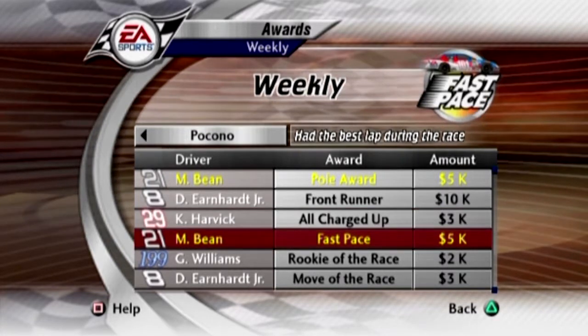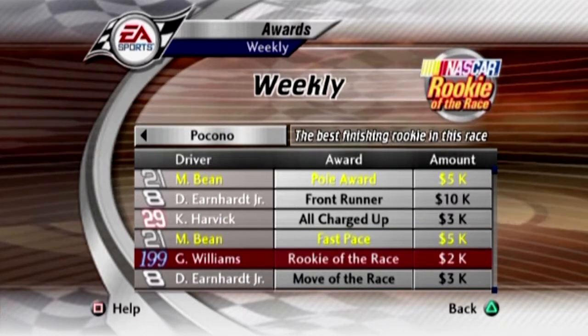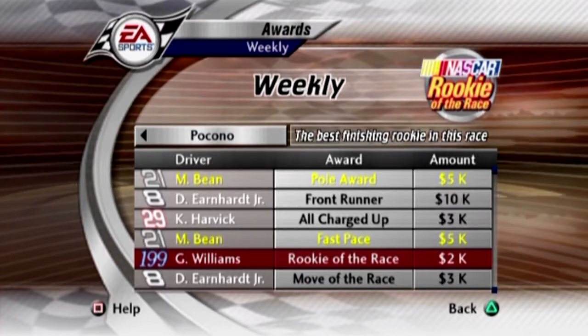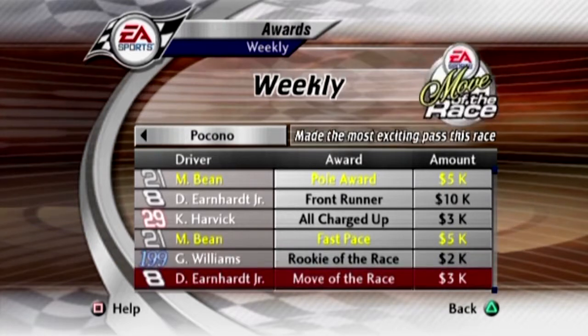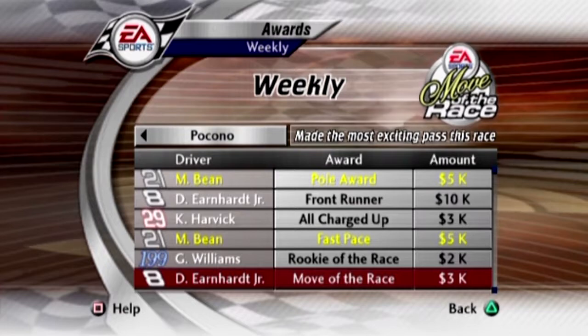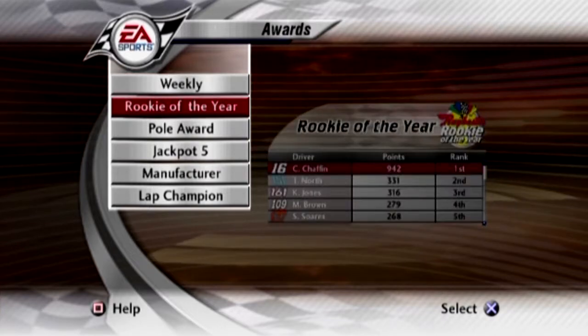We had the fastest lap of the race, ironically. G. Williams is a new guy, so we're going to have to look him up later on. I don't have him in my roster, so he is definitely the newest driver on the roster. And Dale Earnhardt Jr. with the most exciting pass of the race. Yeah, I guess, because Ricky Rudd technically didn't pass me. He actually wrecked his car in the process of doing that.